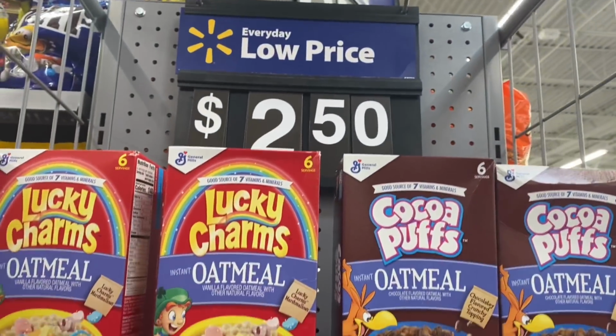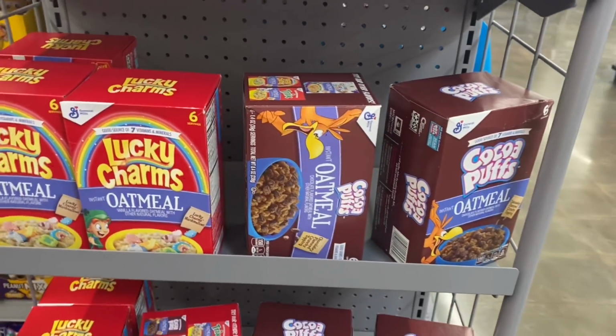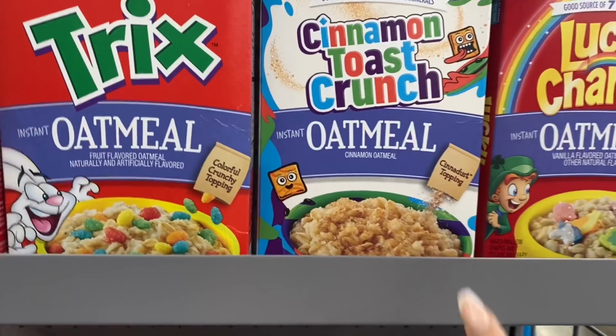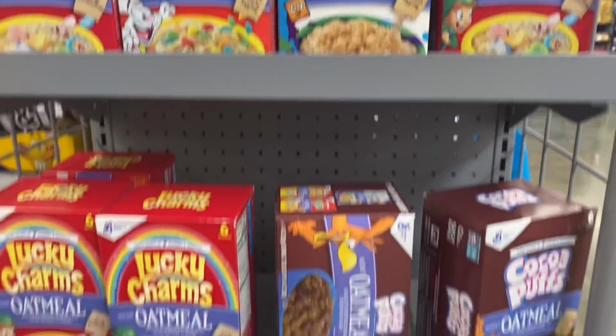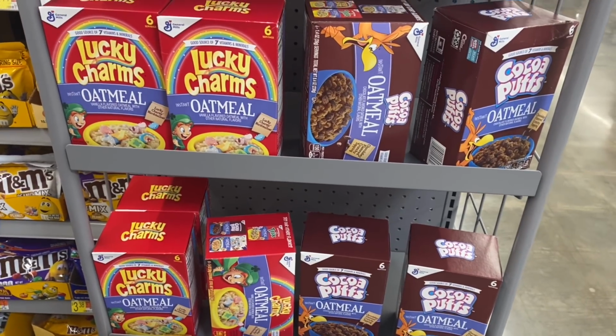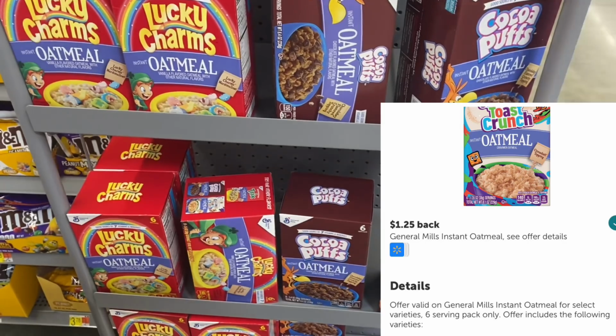So funny because these right here, they're $2.50. I was gonna show you guys these last week and ask if you have tried any because it was something new, and now we have an Ibotta rebate for it. So Chloe tried the Cinnamon Toast Crunch one last week. She likes it pretty good. I'm gonna try that one again. We may get another one for the kids, but $1.25 back is gonna make it $1.25.